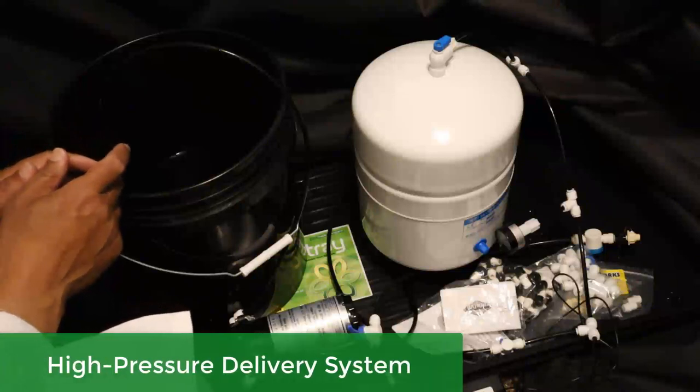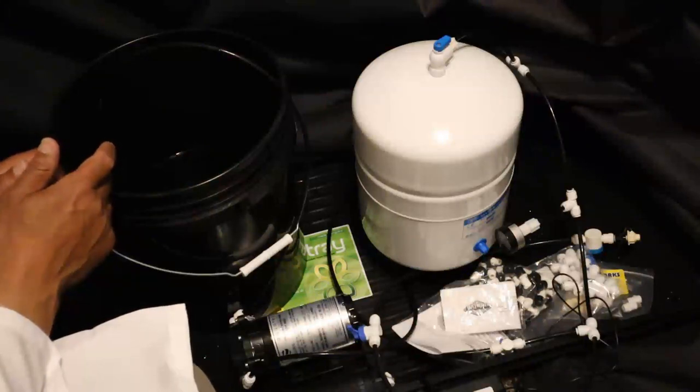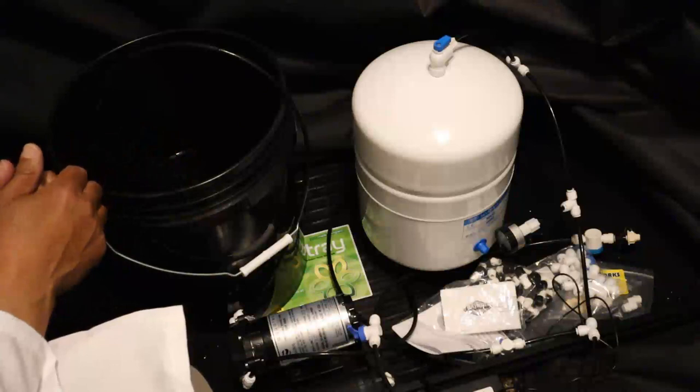So the first one, let me explain what I set up so that we can generate a constant pressure to the nozzles during our evaluation. To test the nozzles and verify their performance, I needed to set up an apparatus where I can control the water pressure and also turn it off and on. So I built this setup here to be able to do that.